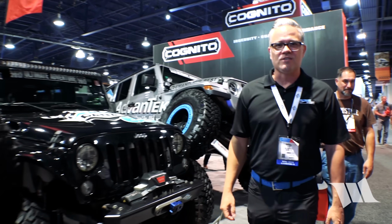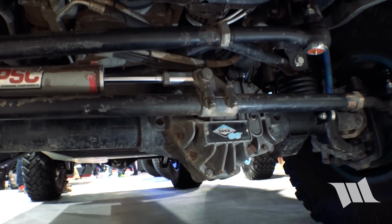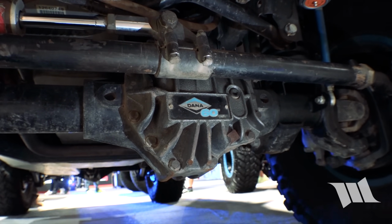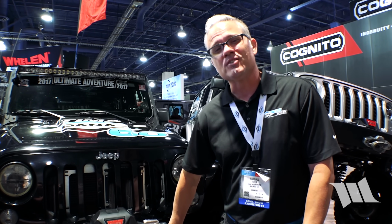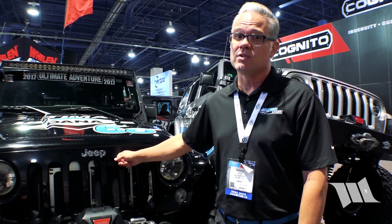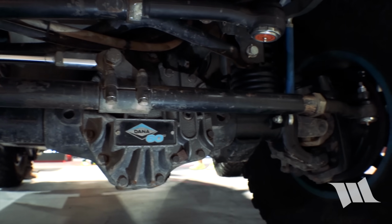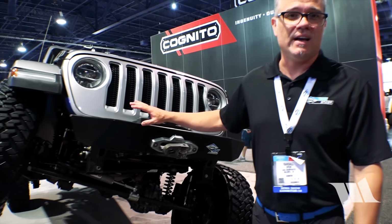Moving down the road, it all started here with the JK. So we've got Ultimate Dana 60s underneath this JK. Not only does it take the big tires that you see on these vehicles, you can also put more power to it. This actually has an LS Corvette engine inside of it, so a lot of torque running through the system, getting to the wheels. These Dana 60s have never let me down. They're a great option.